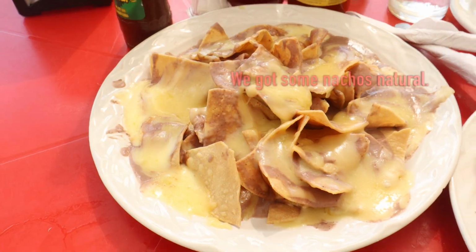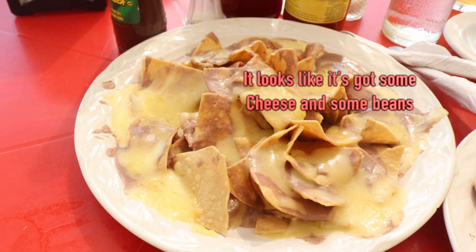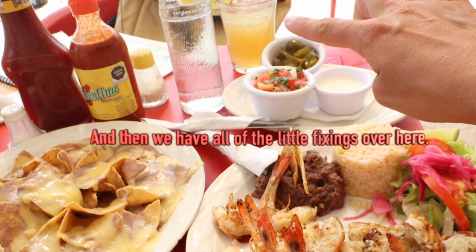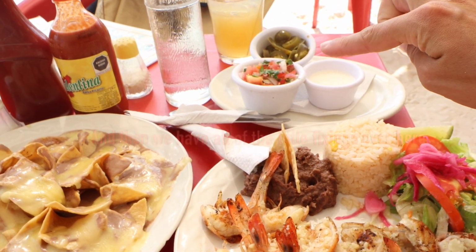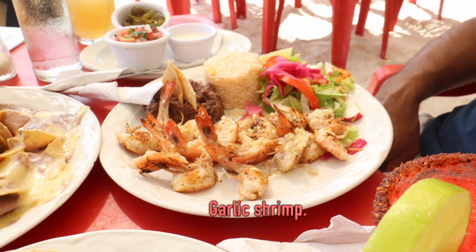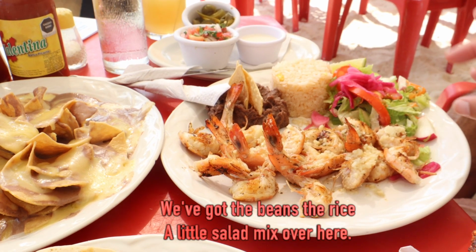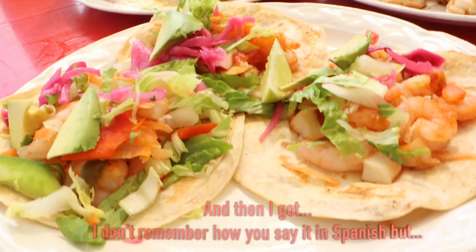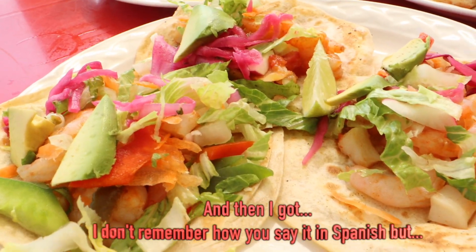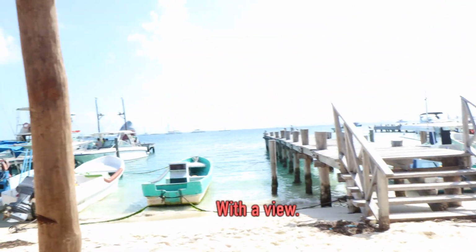Delicious. We got some nachos natural. It looks like it's got some cheese and some beans. And then we have all of the little fixings over here. Sean got some camarones. Garlic shrimp, yes. And all the little sides. We've got the beans, the rice, a little salad mix over here. And then I got, I don't remember how you say it in Spanish, but I got the seafood tacos with a view.